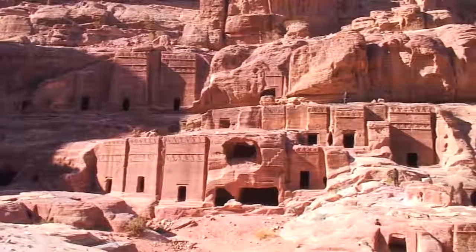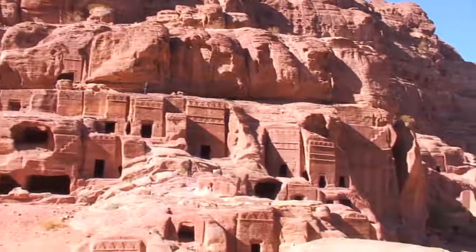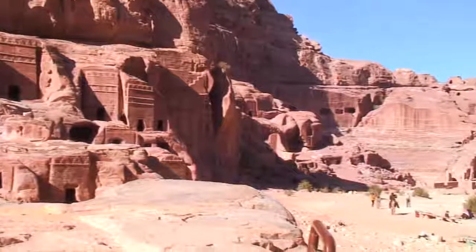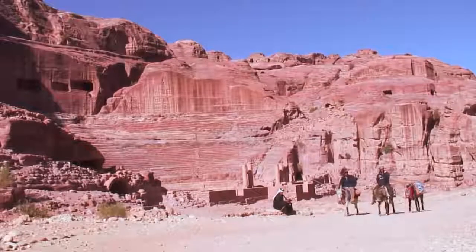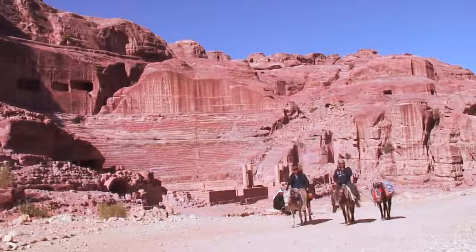Continuing further along this narrow valley, the burial grounds begin to mingle with habitation as tombs give way to domiciles carved into the rock. A theater etched into stone provides insight into local entertainment of that era.